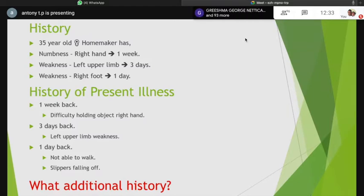Any other vasculitis? Medium vessel vasculitis, polyarteritis nodosa, but it's less likely. Other types of vasculitis. So we have to screen all of them. That's why I ask what history you want. Do you want history of Churg-Strauss? What history do you want? Also, any history of the nose. What's happening in the nose? Septal involvement, polyps.